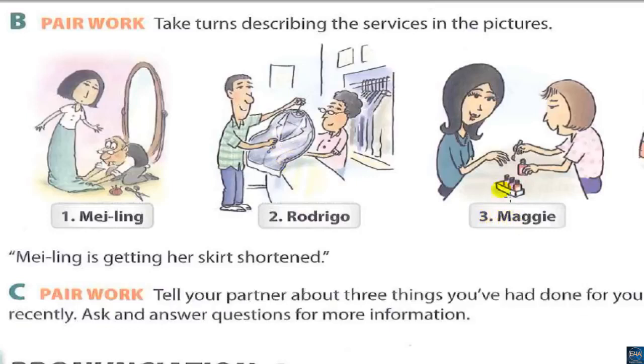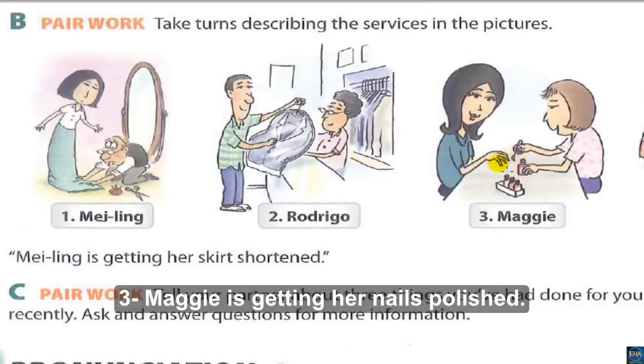Picture 3, Maggie. As you see in the picture, someone is polishing Maggie's nails. So Maggie is getting her nails polished. Maggie's getting her nails polished.